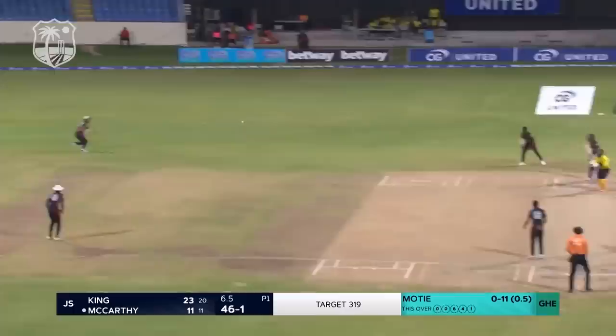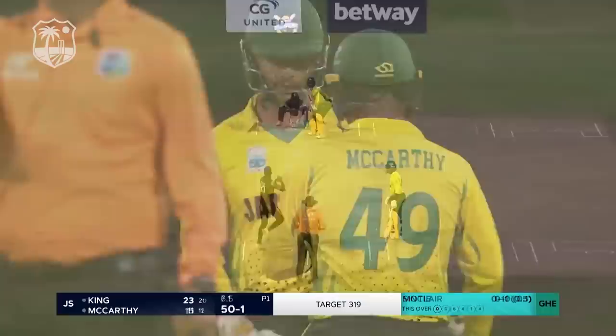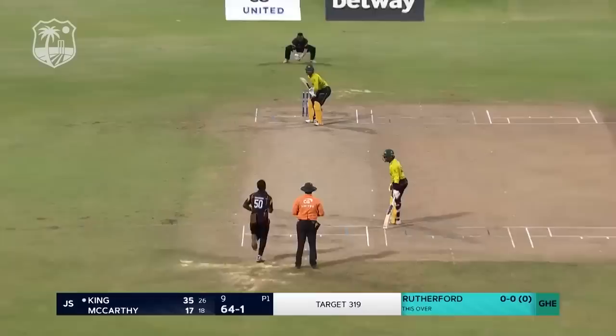Gone through again. And McCarthy continuing the momentum. A huge over. That's six. If Jamaica keep doing that, come on. With wickets in hand, we could have a game on our hands tonight.